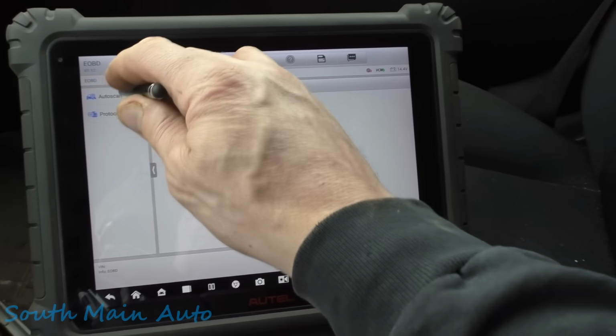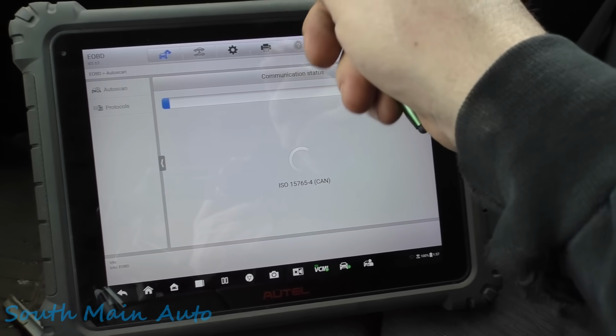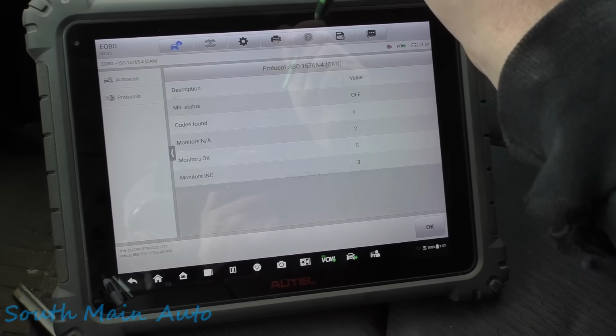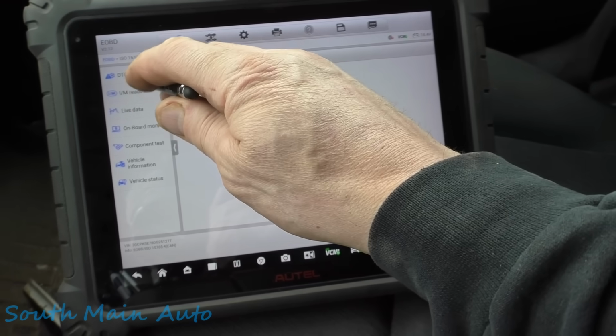Make sure there's no pending code. Sometimes in the OEM data, I don't know if it brings up pending codes quite right, but I know the generic side always does. So we'll look in here. Actually, it ran a few monitors on that test drive. I'm kind of surprised.